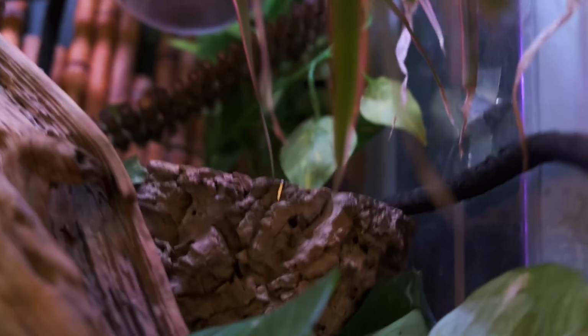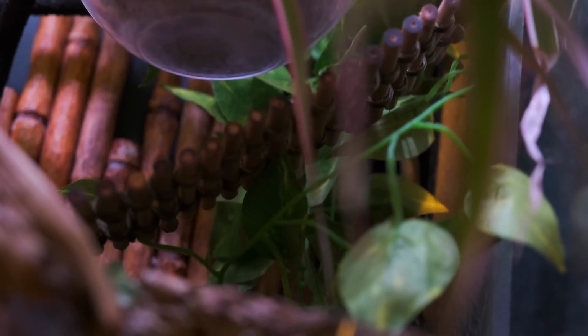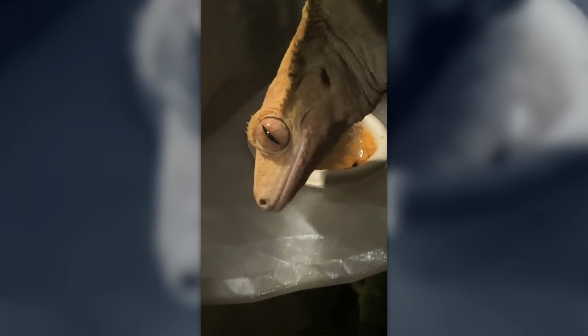Many people do put UVB on their tanks just to help them with digestion, things like that, but they do not require UVB. And they also do not typically require heat. In the wintertime, you may need some sort of supplemental heat, but mid to high 70s is comfortable for these guys. And they don't require live bugs. They definitely will be happy being supplemented live bugs, but their staple food source is a powdered food. I spend $20 on a half-pound container of that powdered food for 2 geckos. That lasts me easily 6 months.